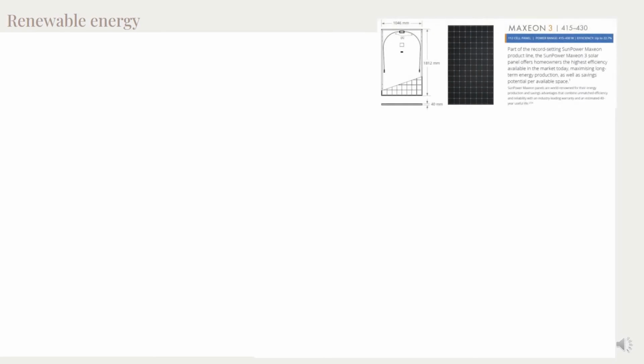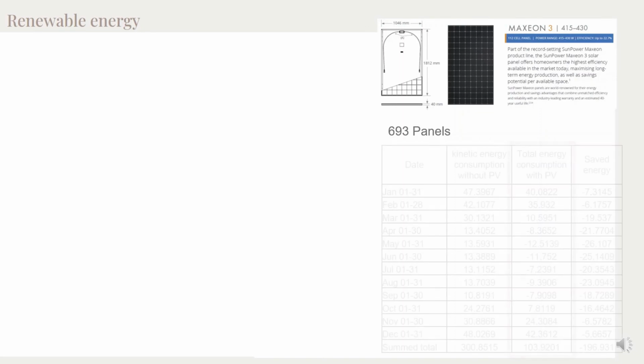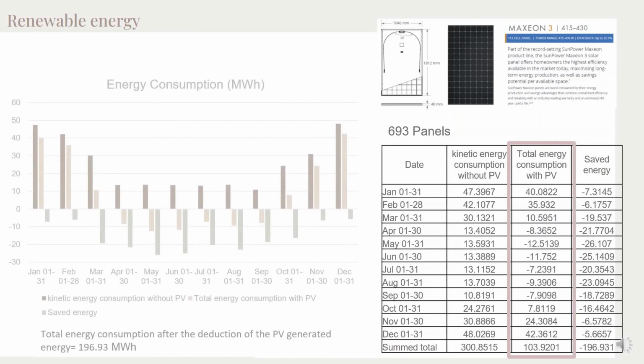Total roof area covered with PVs that are oriented to south direction is 1,309 meters square, with a panel size of nearly 1 by 1.8 meters. The total number of panels used is 693. The result showed almost one-third of the building energy consumption can be covered by the PV system. Life cycle assessment.